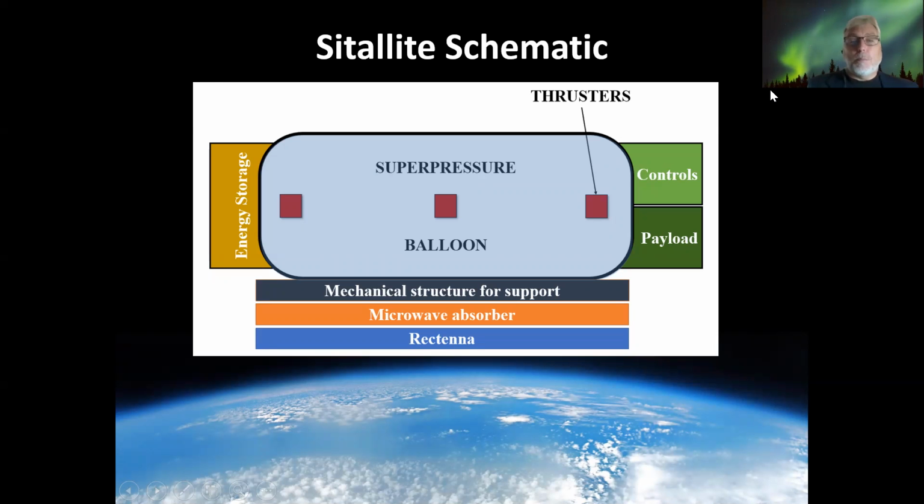The light blue in the center is a superpressure balloon, and the magenta-colored squares are the plasma thrusters. These would be placed around the periphery of the balloon and be able to spin if needed and to translate as needed to counteract the winds. There's some energy storage shown on the left. That's for short period occlusions, also to provide heat for the electronics, which at -40°C will generally require a heater.